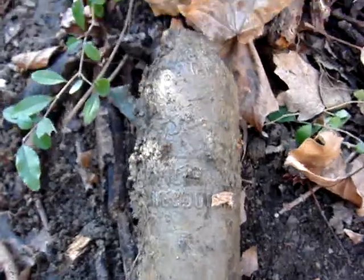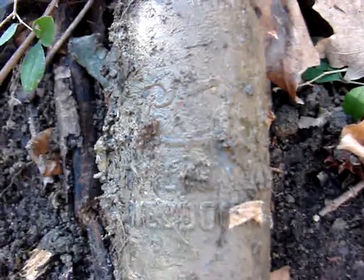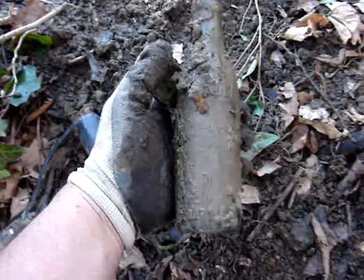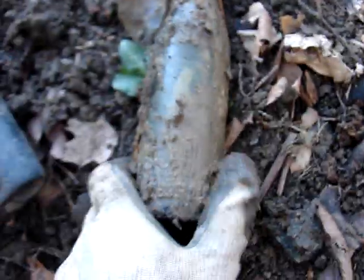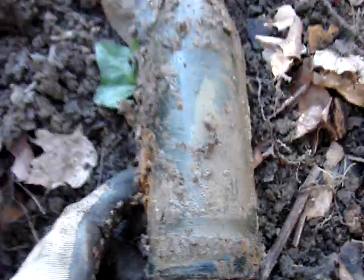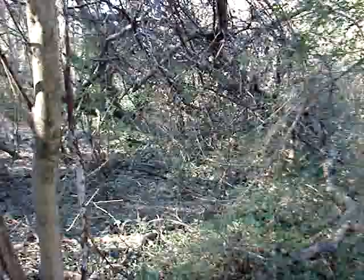Okay, found a Pepsi. The top's broken off, but it's a nice script one, so I can make a drinking glass out of this. Okay, pulled out an intact Pepsi. It's just the block print, but still. And it's from Tarboro. Those are actually kind of common, but it's still worth at least $40.